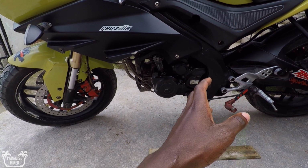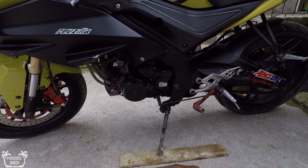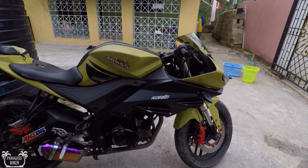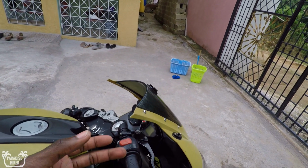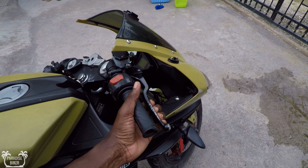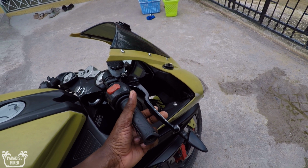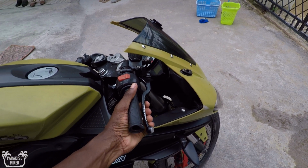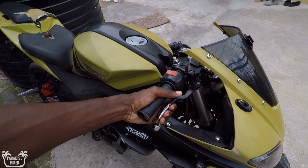Engine wise, the bike is running quite fine. In other news, aside from all that I just showed you, I also do not have any front brake. On a normal day, my front brake should at least come down about here, but now it goes all the way back to the grip, all the way back down here.